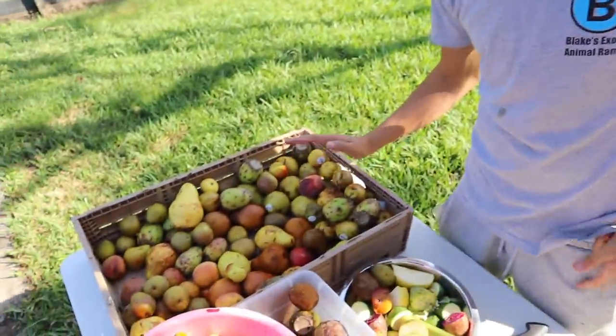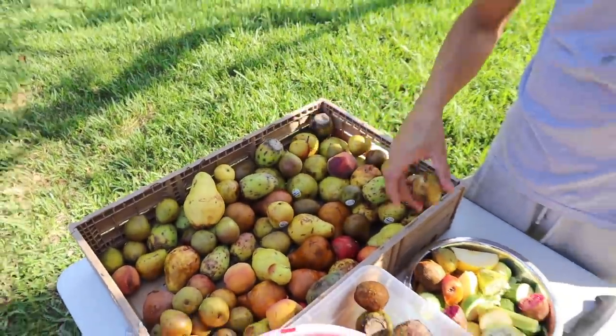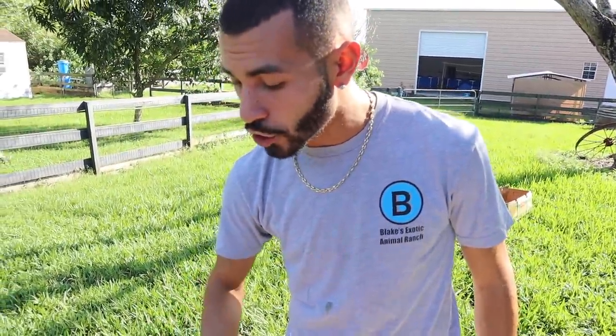And we still have a lot left over, and these are the ones that still have stickers on them. These are the best looking ones that are not too ripe and they're still good for probably next week. So what I'm gonna do with all this, I'm gonna throw it inside of my fruit refrigerator and keep that for throughout the week.